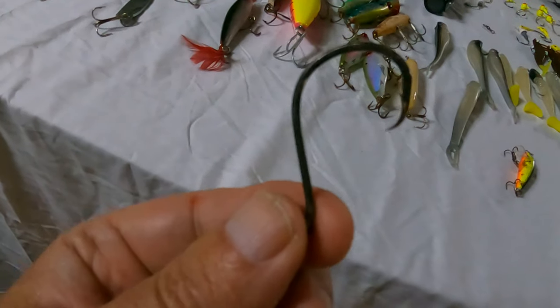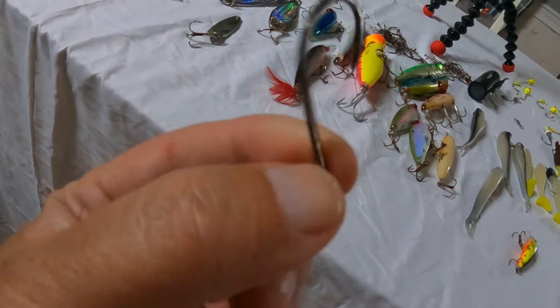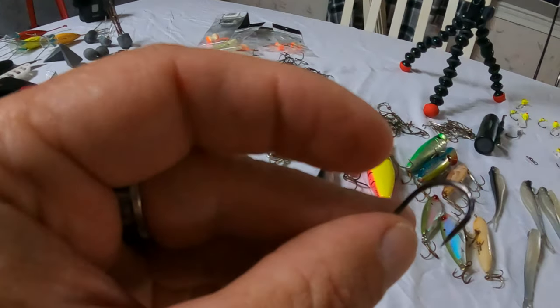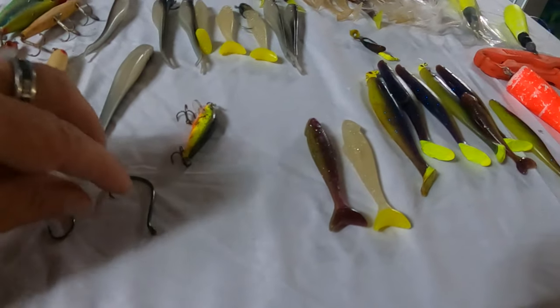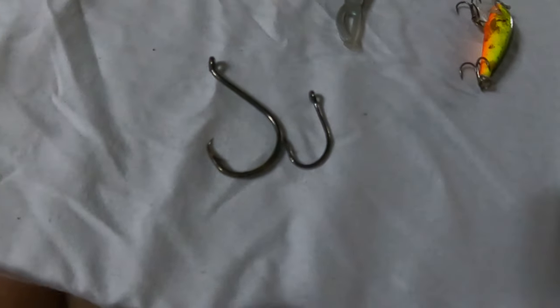Occasionally, I will hook up just a single hook. And most of the time, I use circle hooks. I think this is a size 5 circle hook, and it actually works pretty good, man. I've caught some pretty good sized fish on this circle hook. So this is a size 5 right here. Then I'll use a size 2 circle hook. But you can see the size difference between the 2 and 5 circle hook right there.